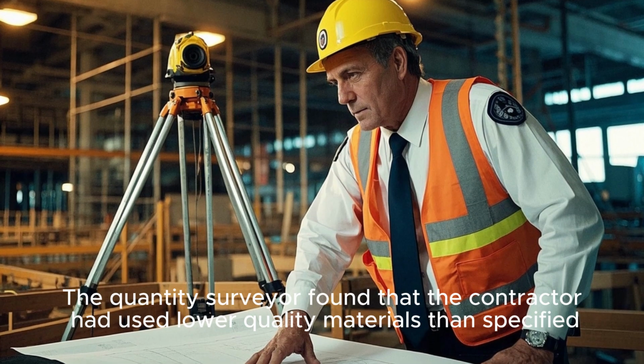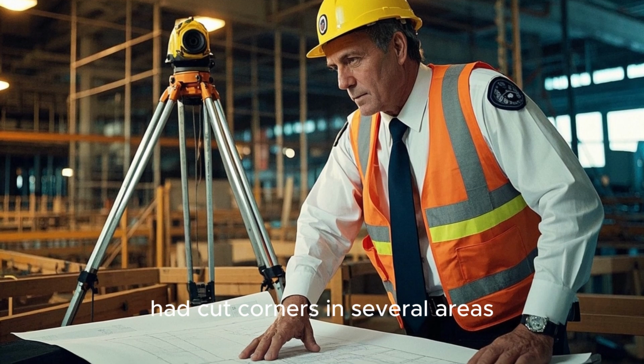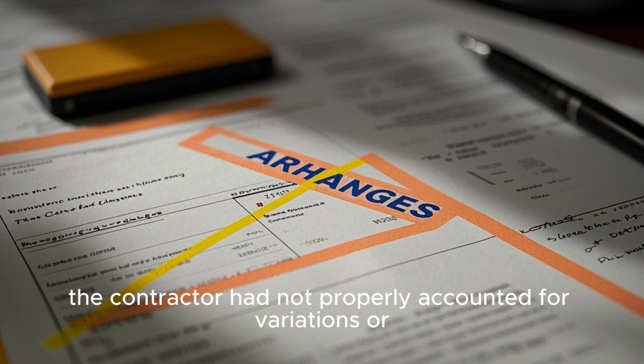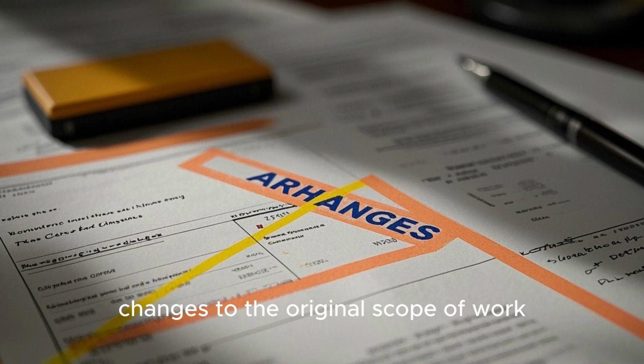The quantity surveyor found that the contractor had used lower quality materials than specified, had cut corners in several areas, and had not followed the approved plans. On top of that, the contractor had not properly accounted for variations or changes to the original scope of work.